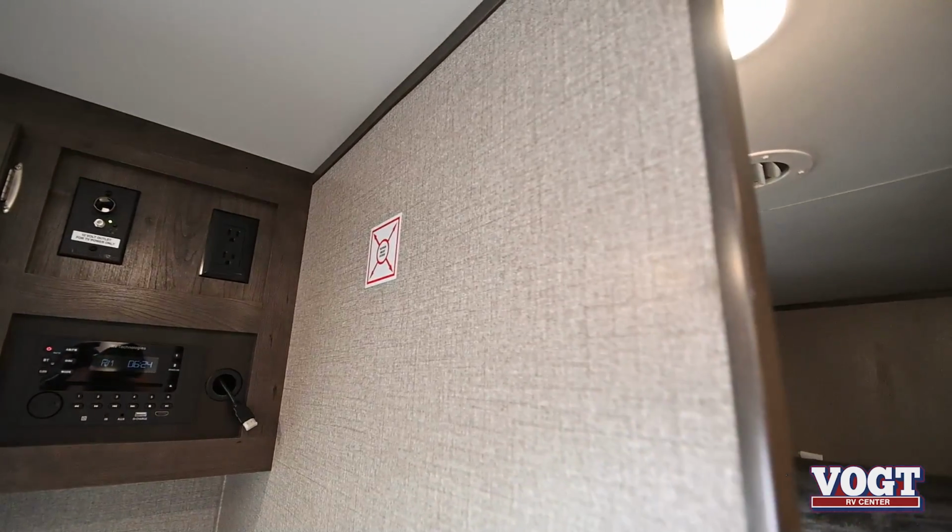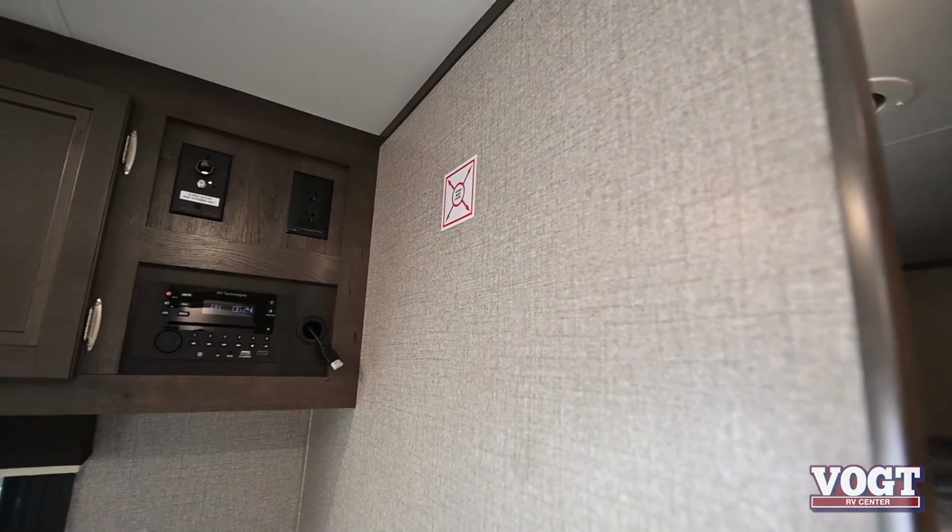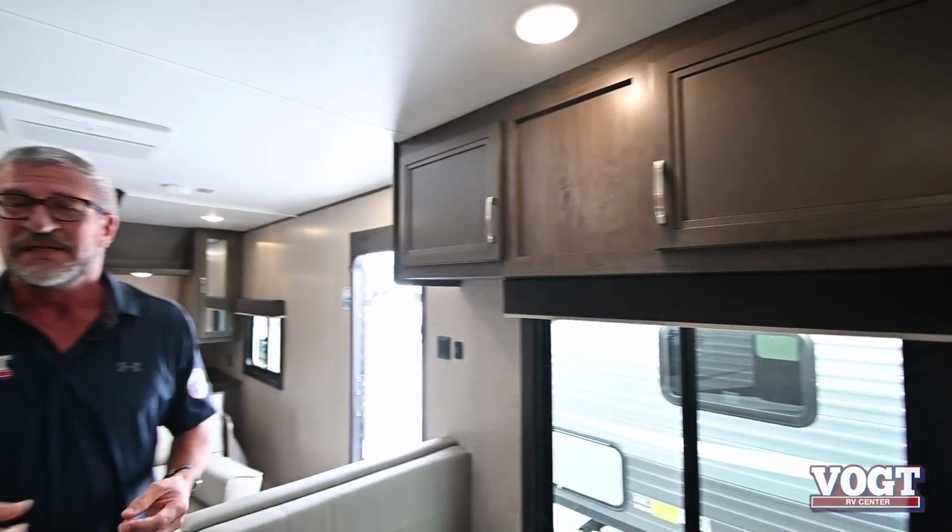Also in the same general area is marking a stud location for where a bracket could be placed and a TV. And some say, how come there's not a TV in here? Well, again, this is our price point leader. We know the price of TVs. You can go to Walmart and buy a good TV for a couple $100 if you want to add one.